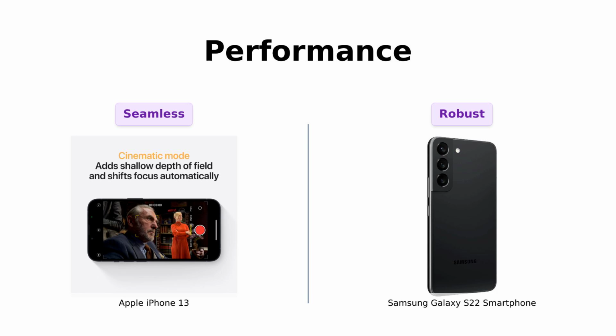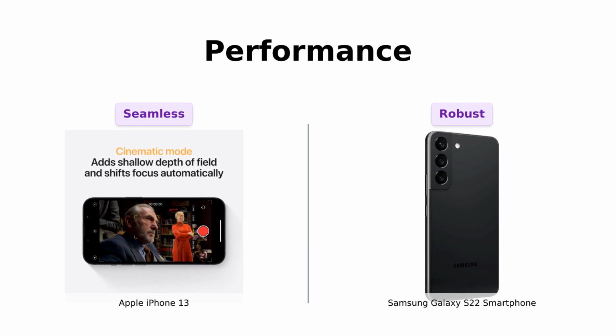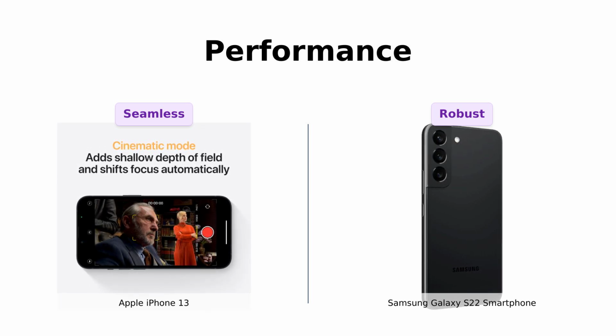Performance-wise, the iPhone 13 has Apple's A15 Bionic chip, while the Galaxy S22 packs an octa-core processor with 8 GB RAM. It's the battle of the brains. iPhone 13 is like the Einstein of smartphones, but don't count out the Galaxy S22, it's got the muscle to back up that brain power. You decide if you want brains or brawn. Reviewers praise the iPhone 13 for its seamless performance and the Galaxy S22 for its robust multitasking capabilities.